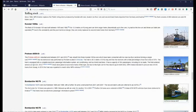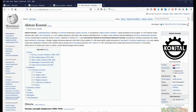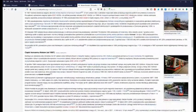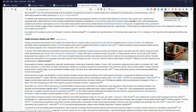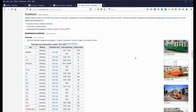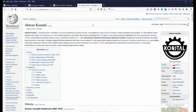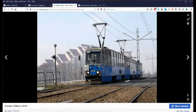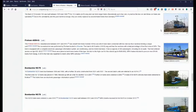But getting to the tram stock, a lot of them are made by this company called Konstal, who are now owned by Alstom, who date back to 1864. There's a Polish Wikipedia article, as you can see here, about them. And they've made more than trams. They've made funicular railways, as you can see here, and metro trains, subways. But I'm not going to go into tremendous detail about them. I'm just mentioning them because when I mention Konstal, that's a tram builder. So this is a Konstal 105NA.